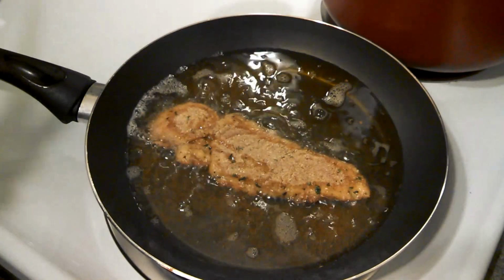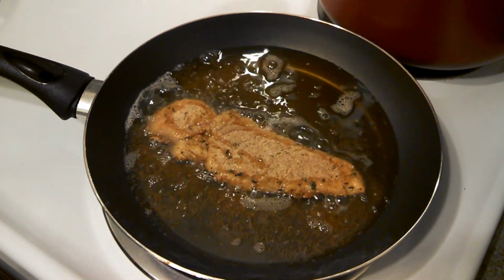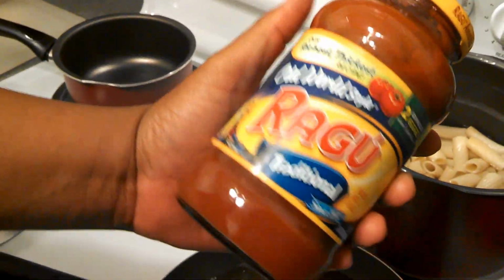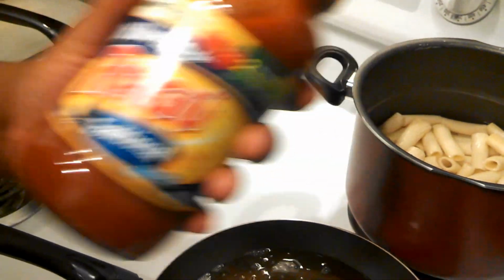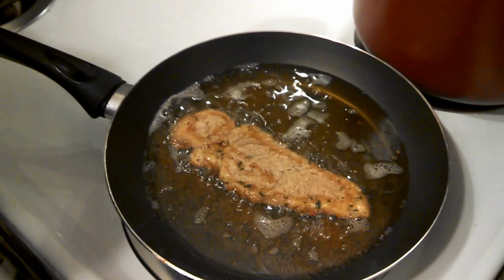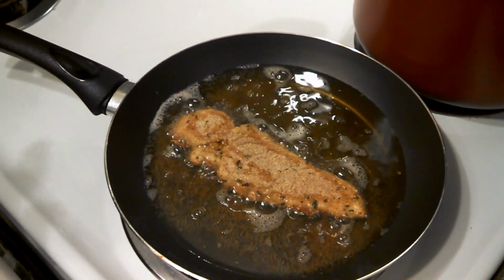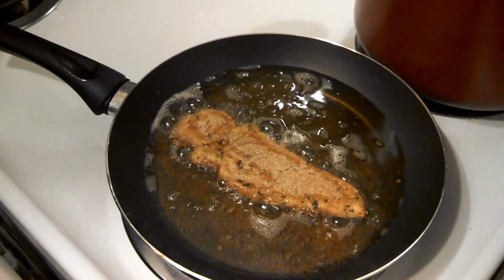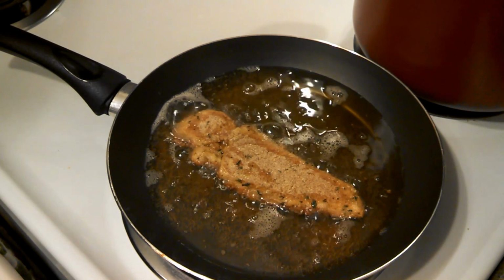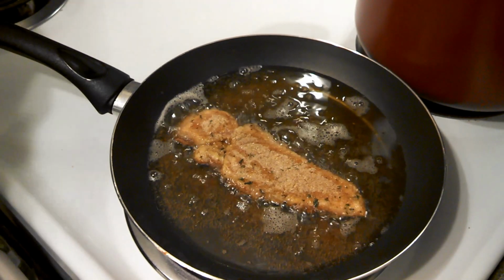Tell you what, while that's going, I'm going to take the Ragu tomato sauce I got from Walmart. Like you can say, you don't have to spend the $7-8 on these name brand tomato sauces and all that. There's no point. It's not necessary because we're going to add stuff to this that's going to improve the flavor of it anyway. And you don't need the whole bottle because this is just one cutlet.